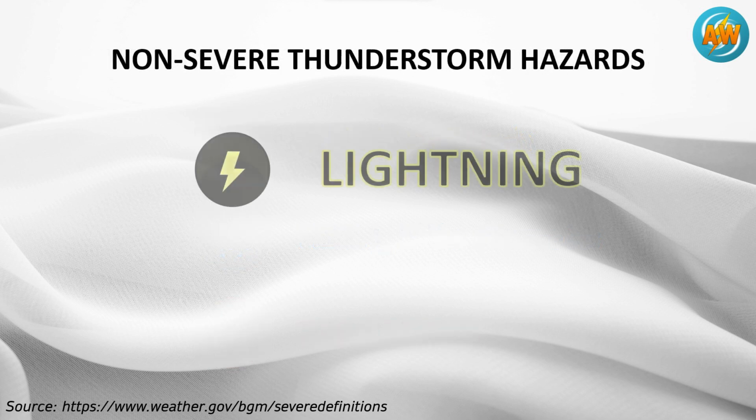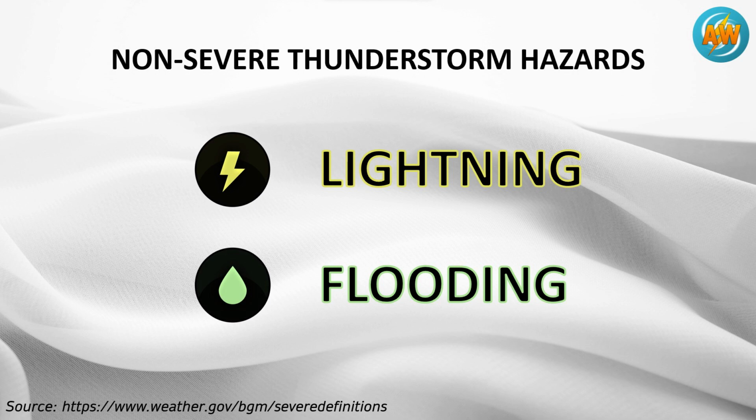It should be noted that lightning and flooding are not deemed severe qualities of a thunderstorm and do not warrant severe thunderstorm warnings. However, these hazards are dangerous, and flood warnings are also something to keep an eye on that go over the specific hazard of flash flooding.